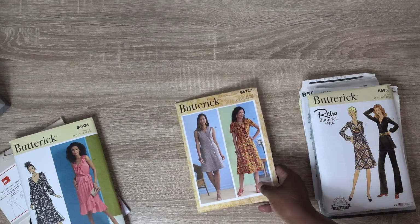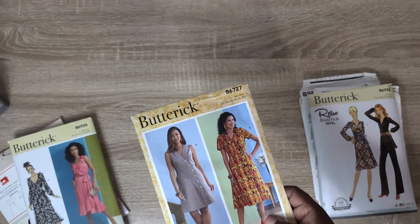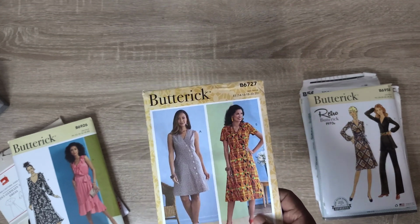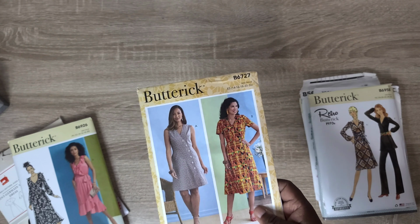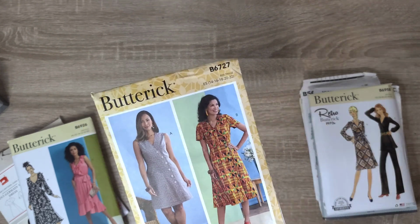So anyway, I was really disappointed by that fabric, and I'll talk a little bit more about that when I do my pattern review of the dress that I end up making with that fabric, and when I do the collaboration. That'll be coming up pretty soon, so I'll talk more about that.